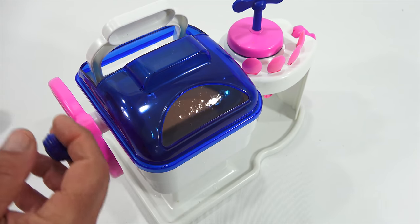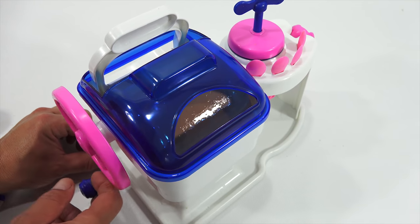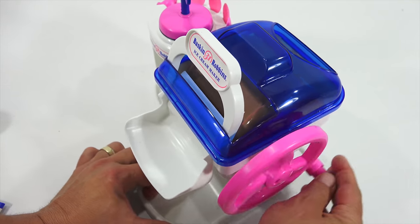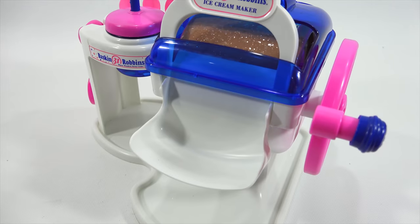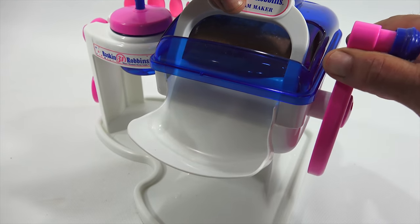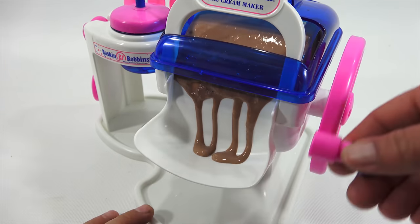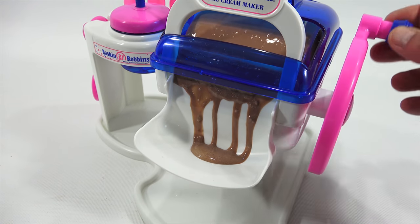Okay, so that's been about 4 minutes. This is a good time to test. Let us test this scraping ability. Okay, now I should be able to push this in and it should just scrape off. I don't think it's done yet, so let's just pull that back. Keep going. Oh, that'll probably be my thumbnail. That just looks so cool.